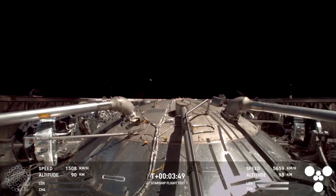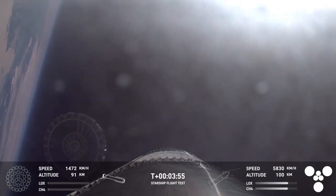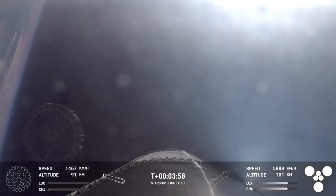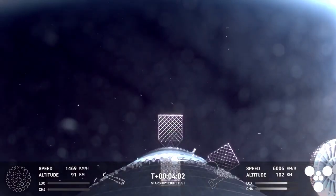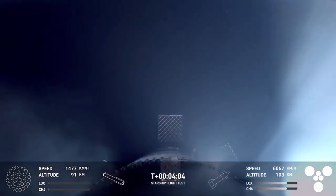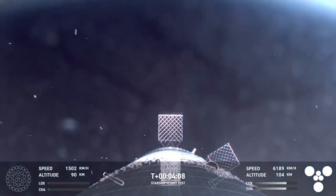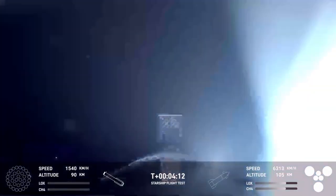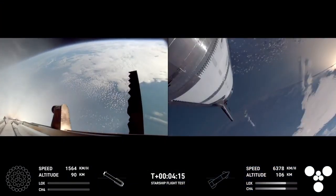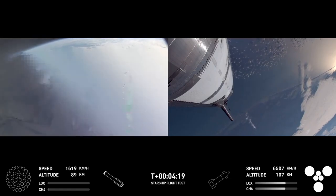And there you can see on your screen, we just jettisoned the hot stage, and there's an excellent view there of the hot stage floating away from the Super Heavy booster. Now we've shut down the engines for that boost back burn. That confirms boost back burn is now complete. That was the first of 2 burns required for the vehicle to make its way back down to Earth. And next coming up will be the landing burn.